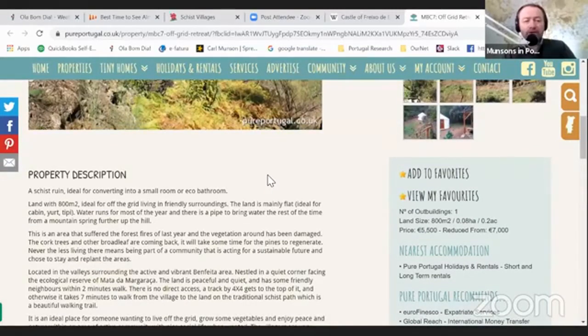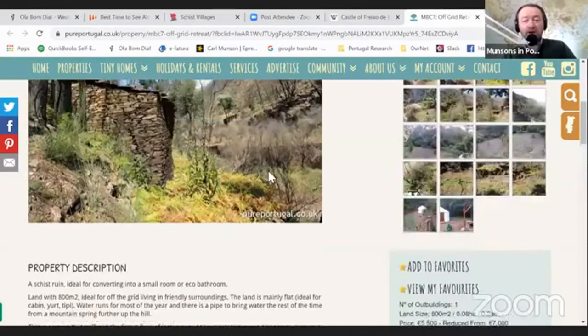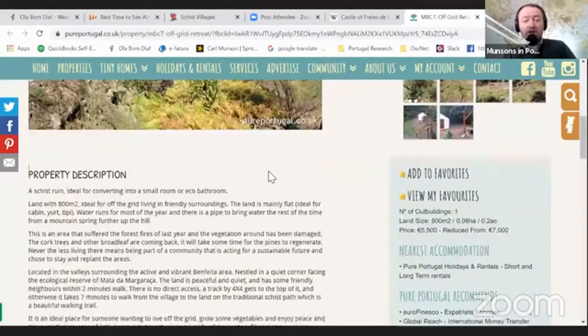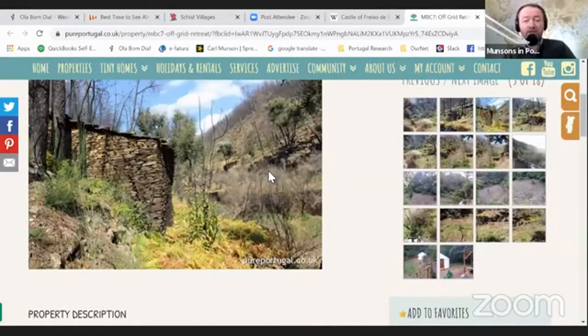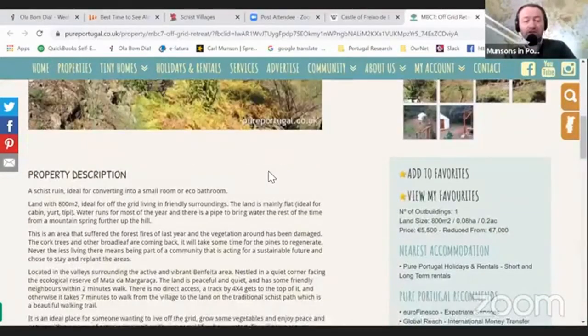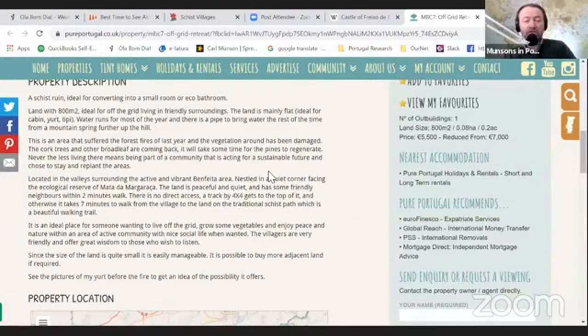Not quite sure what that means, but this is part of a community that is investing in a sustainable future, and people chose to stay here despite the fire risk, and they are replanting the areas, presumably with more fire-resistant specimens, breeds, but also planting in such a way that avoids the terrible consequences of the wildfires, or the worst consequences. It's located in and around Benfeita, which is a bit of a nexus for expats and settlers.